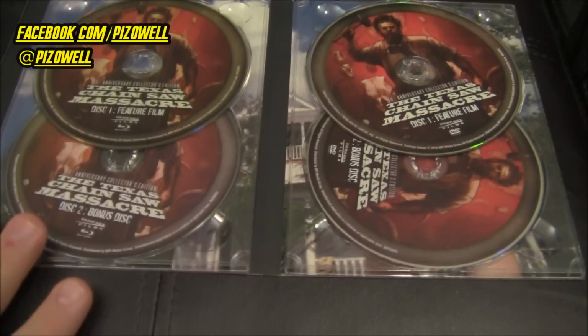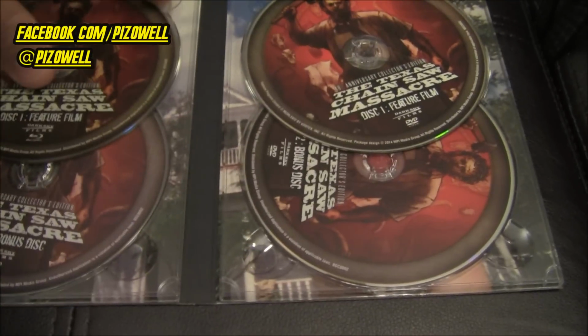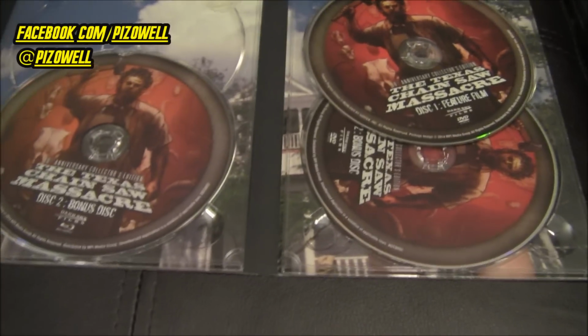But anyway, we've got Teri McMinn there in the background with the chainsaw house swallowing her up. See if I can get these discs out to show you what that looks like.